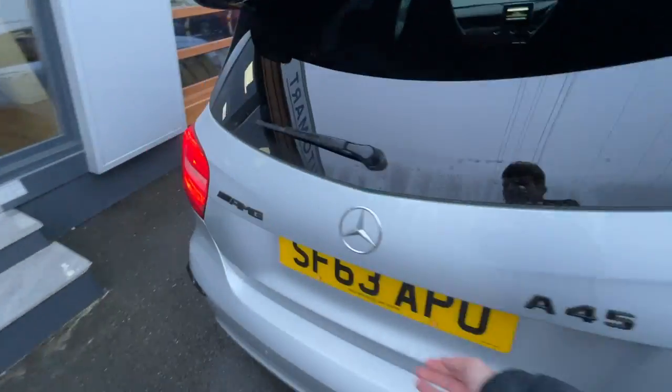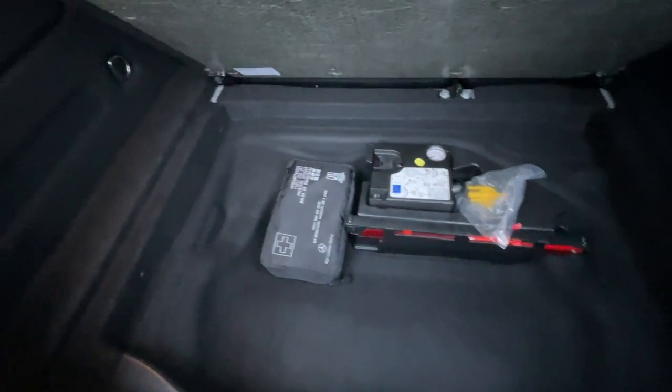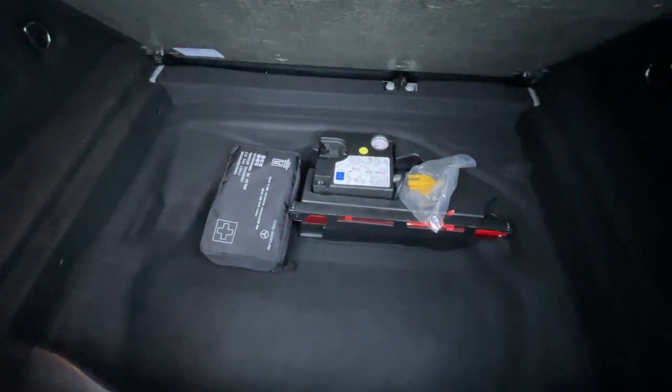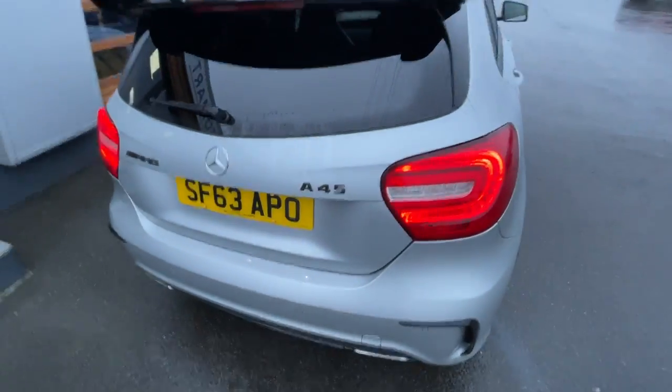I'll just show you the back of the vehicle. Plenty of space, well looked after by the previous owner, no scuffs, no tears. The interior, the valet's done a great job cleaning the vehicle. Underneath here there is a first aid kit and all the different relevant tools for blowing up a tyre, but overall really lovely vehicle, to be honest. There you go, there's a final look at the vehicle.